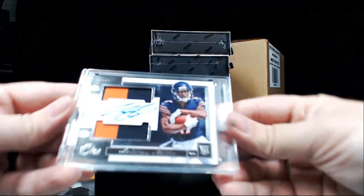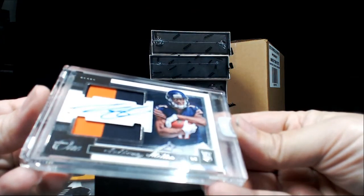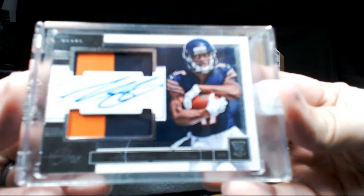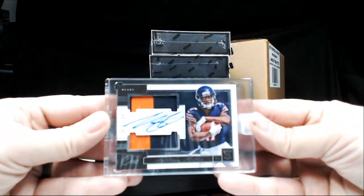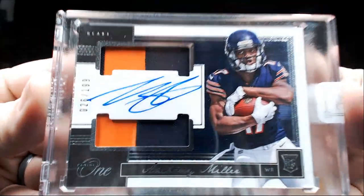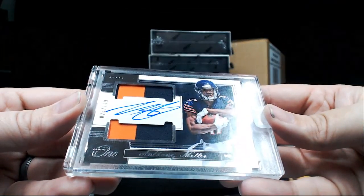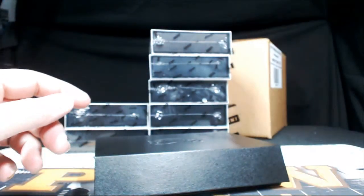All right, box three. Who's it going to be? How about for the Chicago Bears? It is Anthony Miller, dual two-color patch, 26 out of 199. Anthony Miller going up to Chicago, and Floyd A. Floyd, that's coming to you.